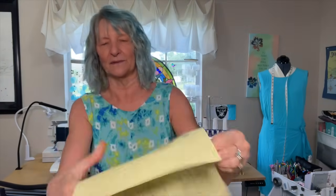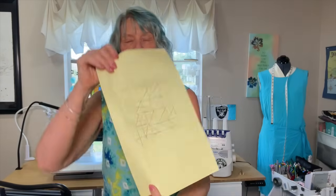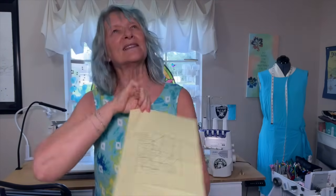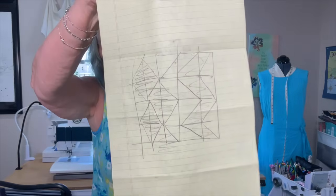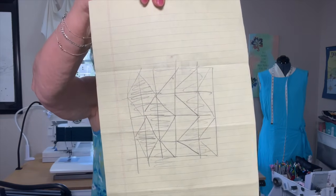I have put a fan on because it's oppressively hot. And this is the hottest room in the house. Why did I pick that for the sewing room? I don't know.